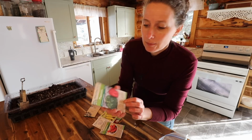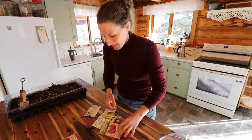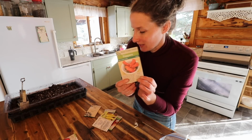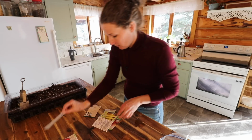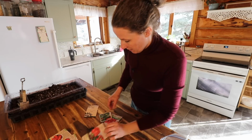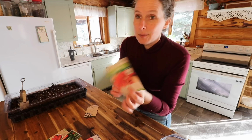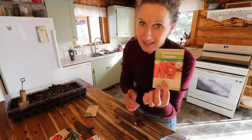We have the good standby California Wonder, red candy cane. That's one that I always plant. It's beautiful. Hungarian yellow wax. King of the North is a new one for me. Jalapenos, paprika peppers. This is very exciting.